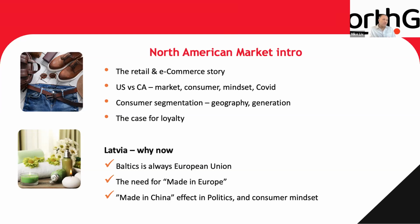The Baltics, when it comes to the average American, nobody knows what the Baltics are. Nobody knows what Latvia is. The only thing is, if you say the European Union, that rings a bell. And that, of course, is extremely important to the average American consumer. The prices naturally could be a little higher. That's understandable. They do come from Europe.